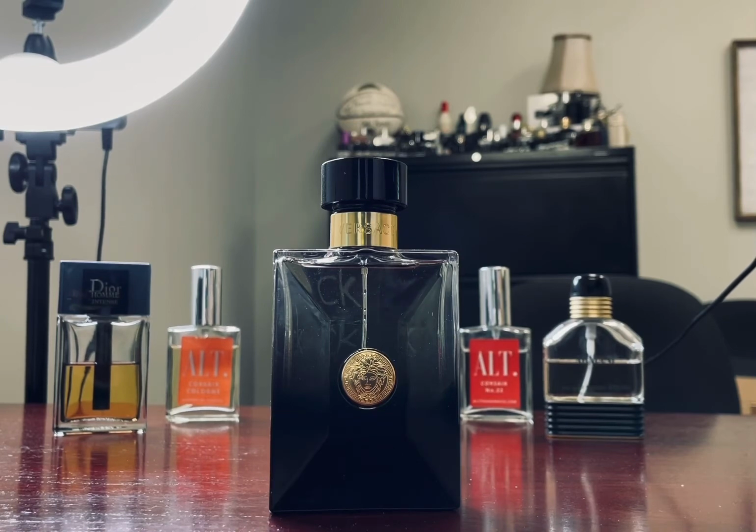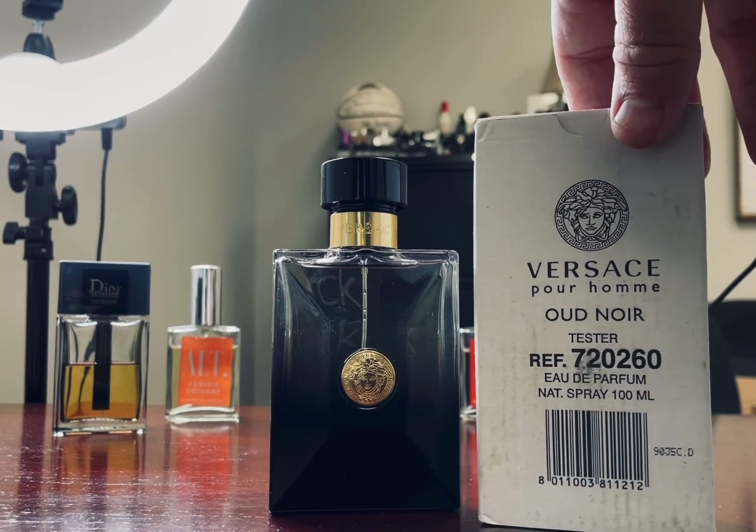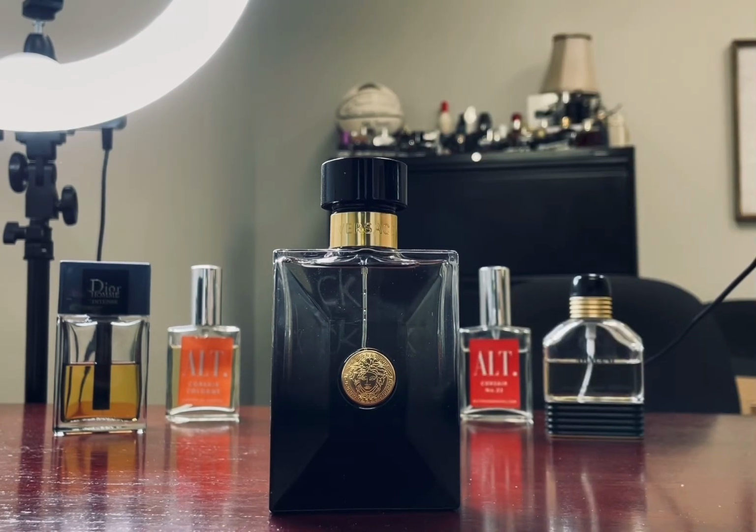As you saw from the box that I had up there, this right here is a tester, and I picked this up for I think around $45 maybe, somewhere in that ballpark for sure, which is a good price on it. Like I was saying a while ago, what I do is just check all of them and see who has the best price and go there.